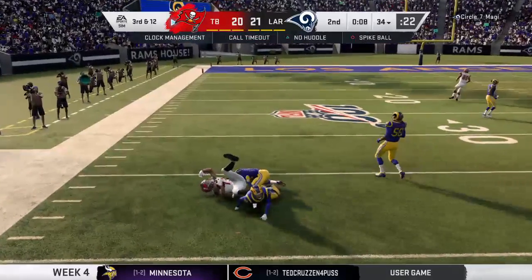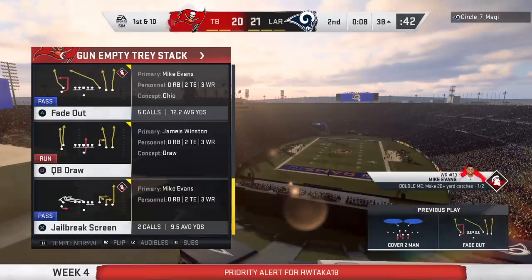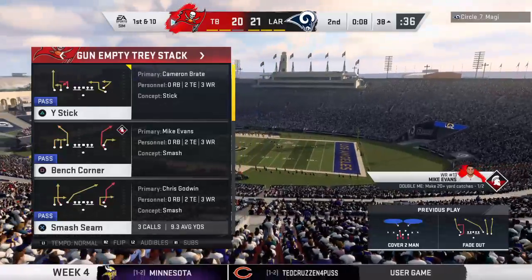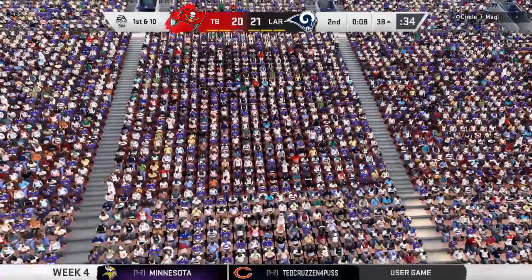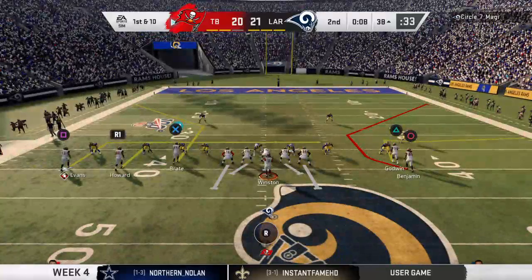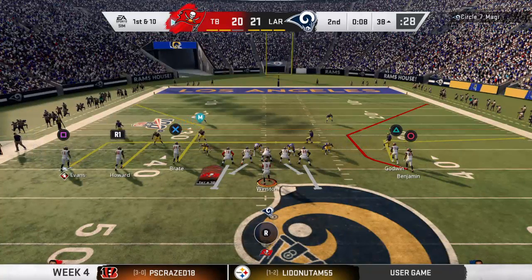He's got Evans. And this is going to be another first down as the tackle's going to be made at the Rams' 38-yard line. A 28-yard gain. And a Buccaneer first down. Jameis now closing in on a 200-yard first half through the air. It's 1st and 10.